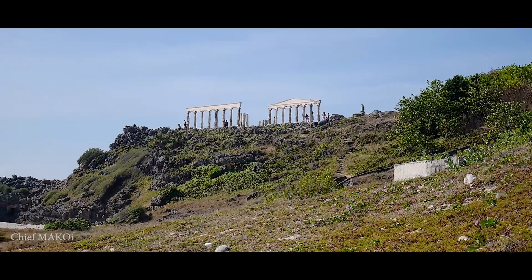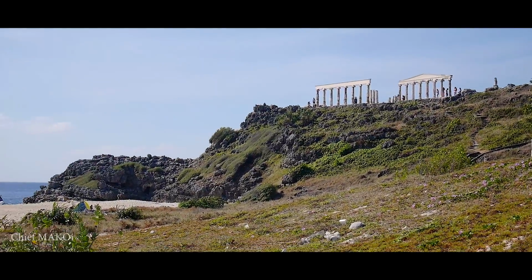The Grecian-inspired columns up there in the hill, they are the main characteristic of this island which draws the tourists here.